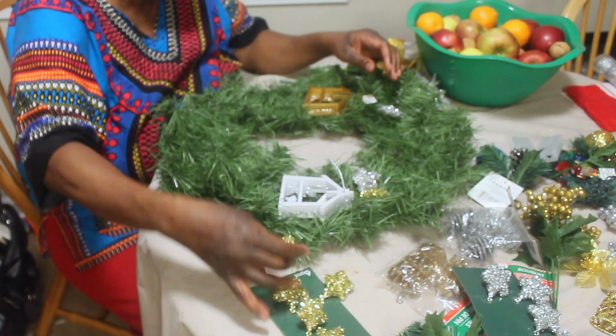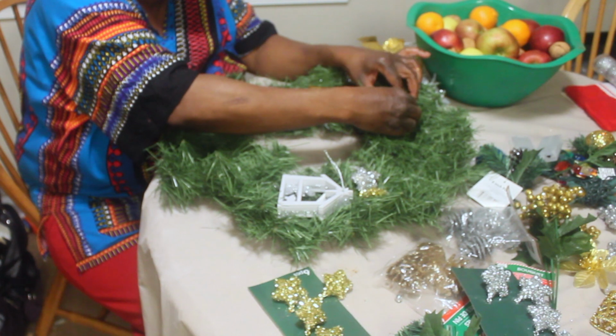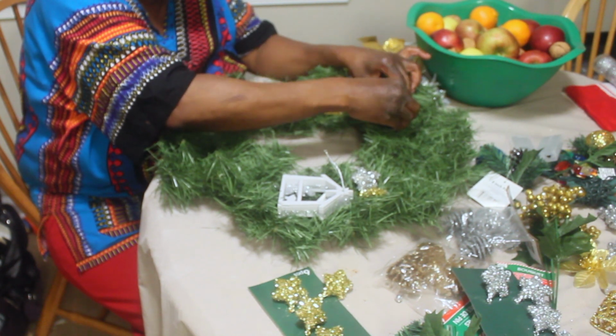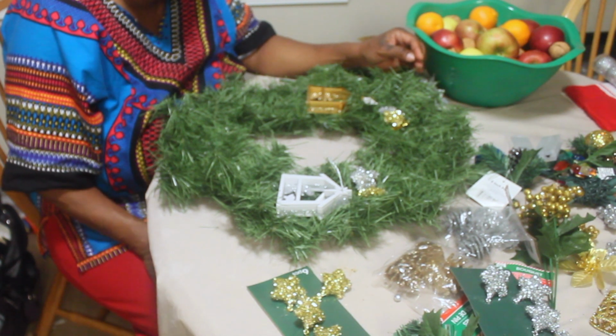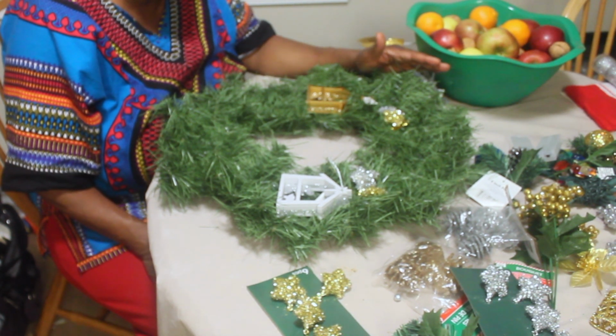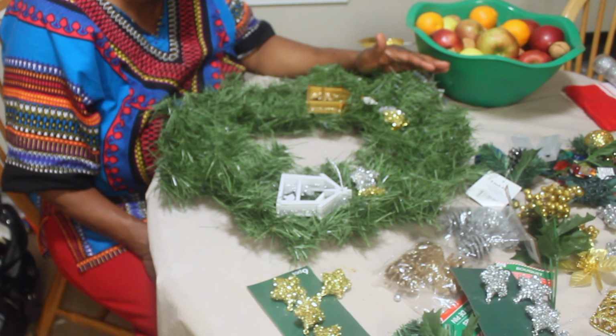You know, giving. After I figure out how I want everything laid out, then I'm going to go back and glue it down.